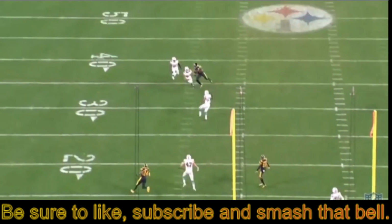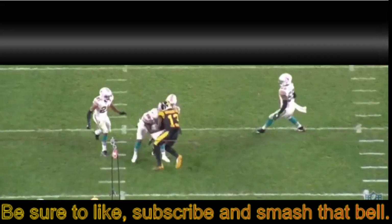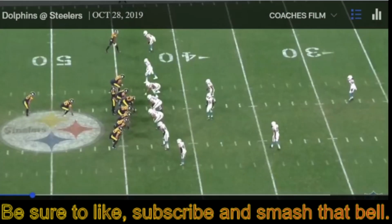And the ball is a little bit thrown behind, a little bit. Not going to ding him on that, because Washington was still able to get it. It was not picked up. We got a 2nd and 2.